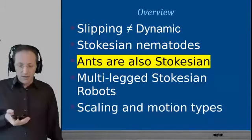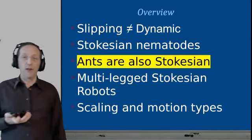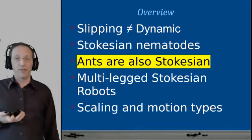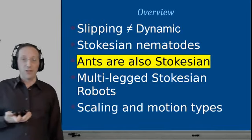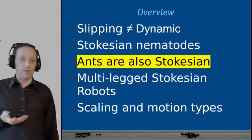Okay, so I've shown you some tools for how to model this Stokesian swimming of a nematode, and I promised to talk about things with legs. So let me try and convince you that ants are Stokesian as well.